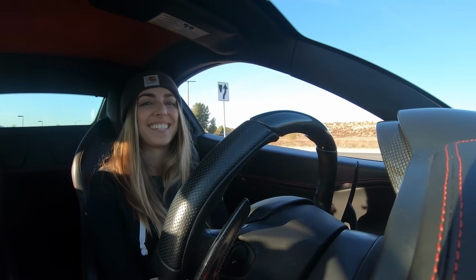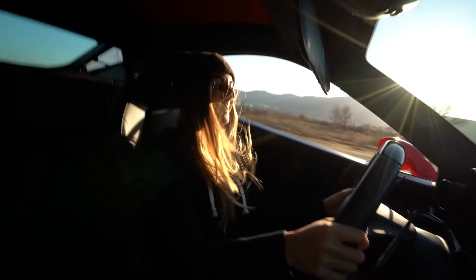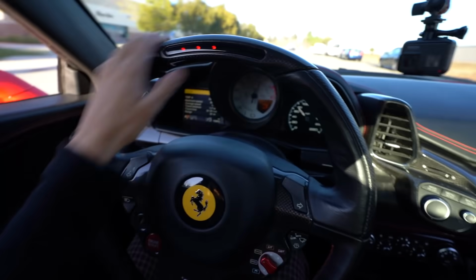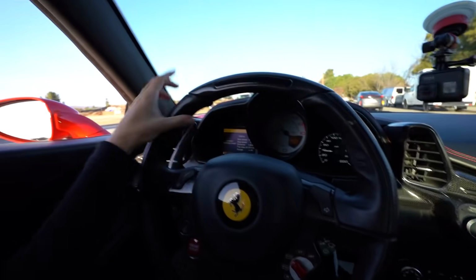Oh, that just spun tires. And it's quick and it pulls. It feels faster than the 580. Sorry, Hunter. The shift light on the wheel too.